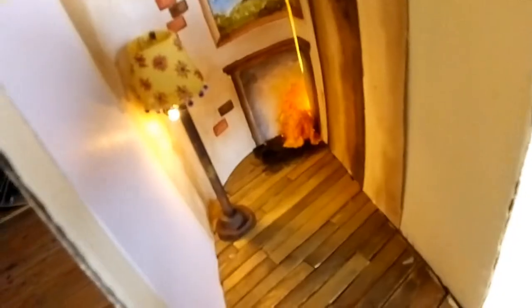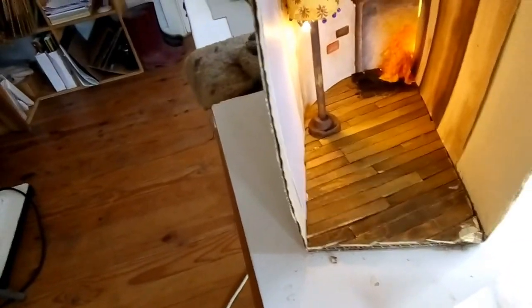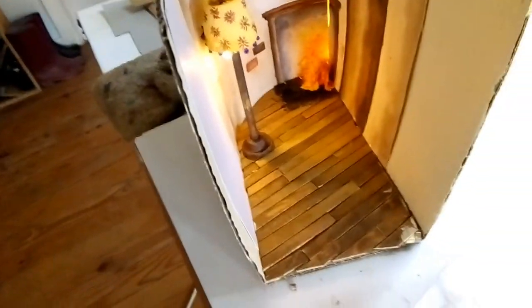There we go. So this is what it looks like from the inside. I added a really bad looking little fireplace in the background. Fire flames in the background there, just to add a little bit of, I don't know, an attempt at reality. Let me try to adjust there. And then I poked a little hole through so that two of the little fairy lights can pop through just behind the lamp. I have glued the lamp into place, so that's working well.